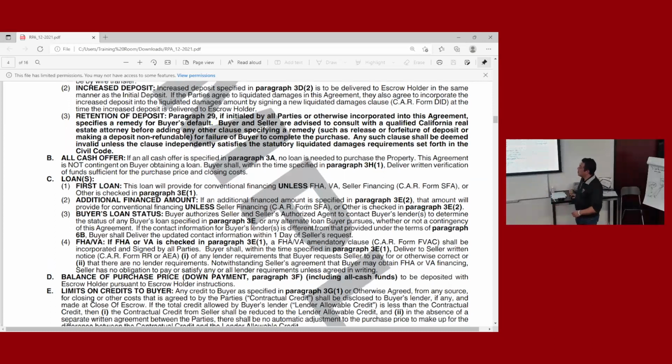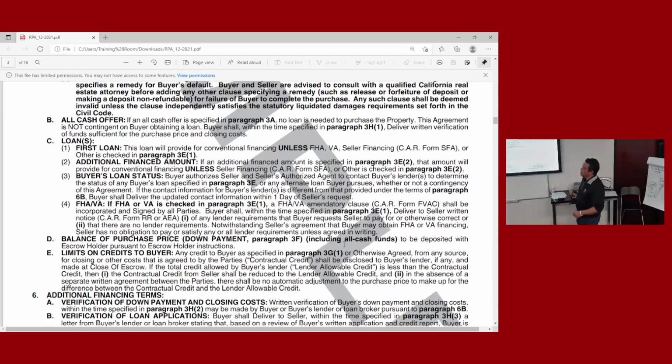Okay. I do want to point out one thing, buyer's loan status. This is new, okay? We're right here on C3. Buyer authorizes seller and seller's authorized agent to contact the buyer's lender to determine the status of the buyer's loan specified in paragraph 6B or alternate loan buyer pursues, whether or not a contingency of this agreement is in place. If the contract entered to the buyer's lender is different from that provided in the terms of paragraph 6B, buyer shall deliver an updated contract within 1 day of seller's request.